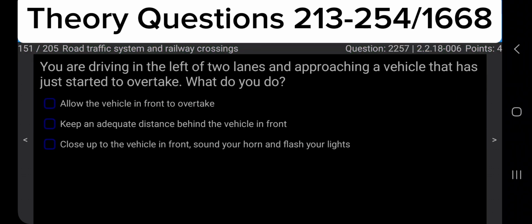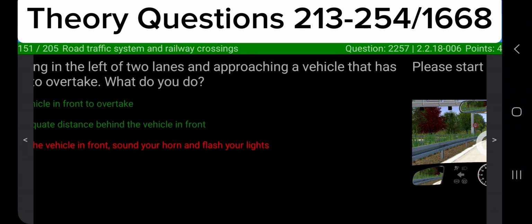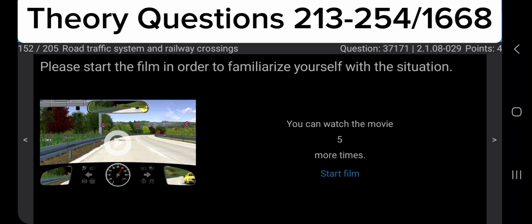You are driving in the left of two lanes and approaching a vehicle that has just started to overtake. What do you do? Allow the vehicle in front to overtake. Keep an adequate distance behind the vehicle in front. Close up to the vehicle in front, sound your horn and flash your lights.